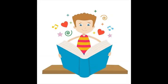Designate reading days. Designate certain weekend days as reading days, then set aside 4 to 6 hours for uninterrupted reading. This is the sweet spot, as you'll be able to get through the same number of pages in a day as you would if you read an hour each weekday.